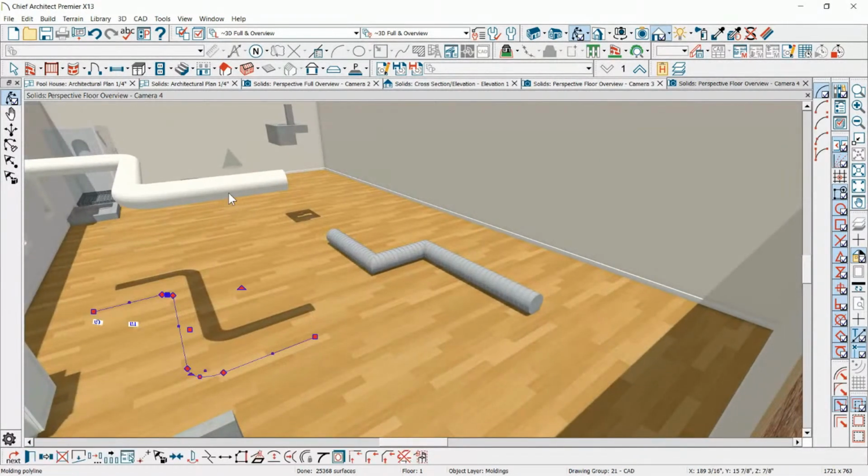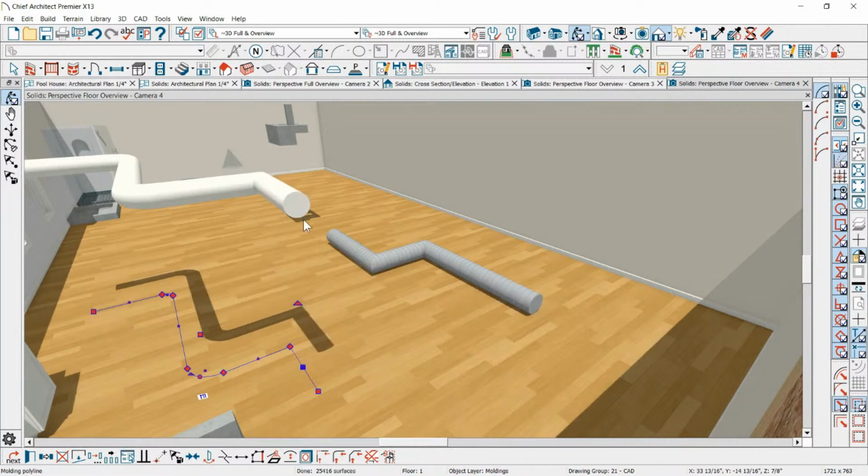Now, what I can't do here is take this and bend it down. I can't put a break in here that would go up and down. All it's going to do is go at an angle. It's going to extend it. You can do that with a 3D molding polyline.